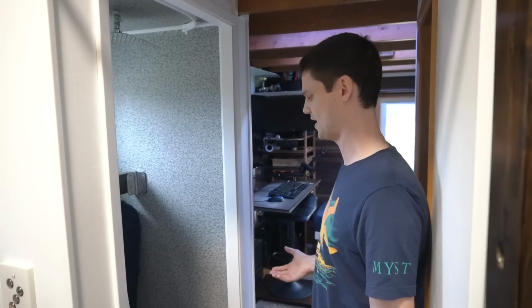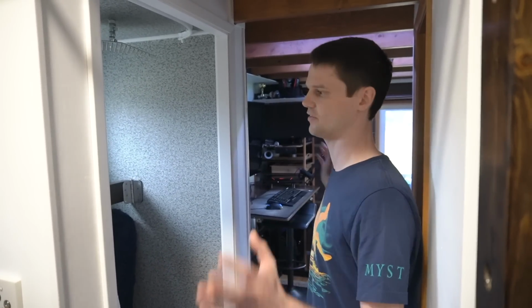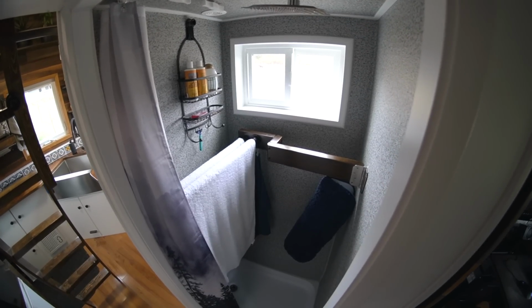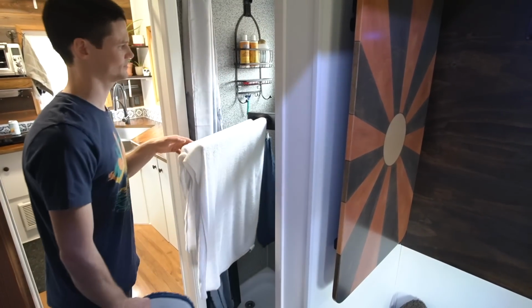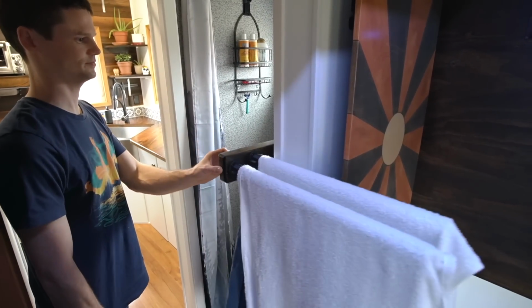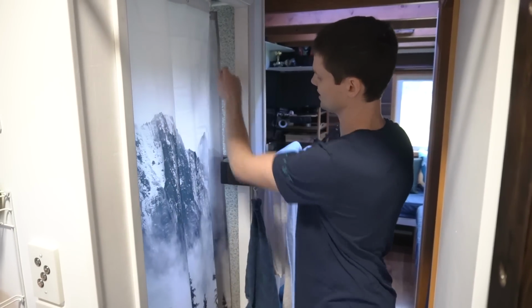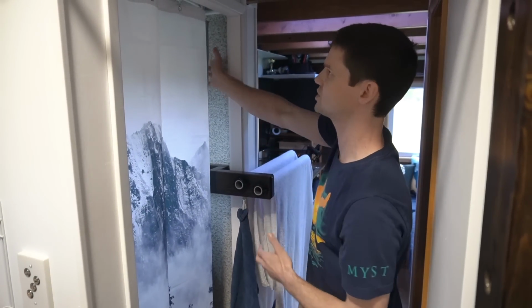So another issue with having left this to the end is that we built everything else and figured everything else out, but don't have anywhere to hang the towels. So I used the 3D modeling software to see if I could make a contraption that would be able to clear the opening in such a way that when the curtain is closed, it's all outside and protected from the splashing of the shower head.